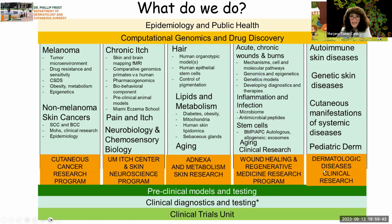And then, of course, we have a large portion of clinical research that goes from autoimmune skin diseases to genetic skin diseases, cutaneous manifestations of systemic diseases, and pediatric dermatology. All of these are clinical research areas that are present in the department.